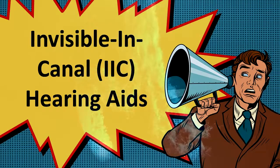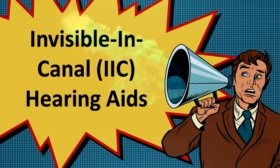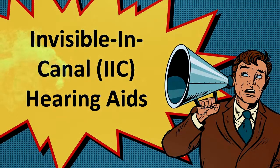There are hearing models that don't fit into the canal but in the ear that are less invisible than the in-the-canal types but are still more invisible than your traditional hearing aid. These types are also very effective for people with severe hearing loss. One of the types of hearing units that are almost truly and completely invisible are hearing aids that fit completely in the ear canal. These units fit even further into the ear than the types that merely fit into the canal. These types are used by people with mild to moderate hearing loss.